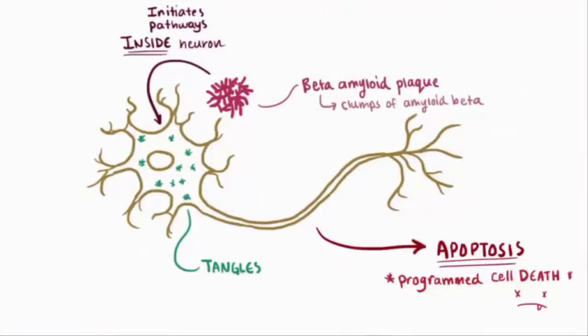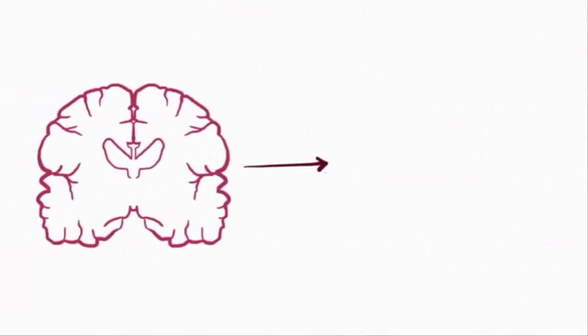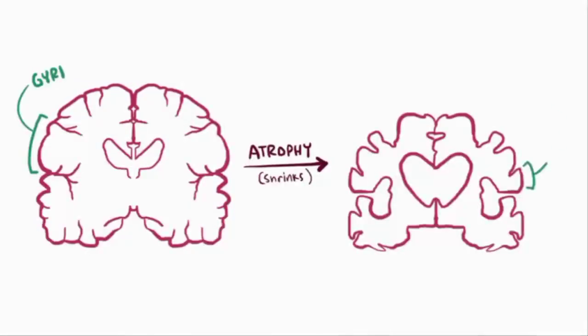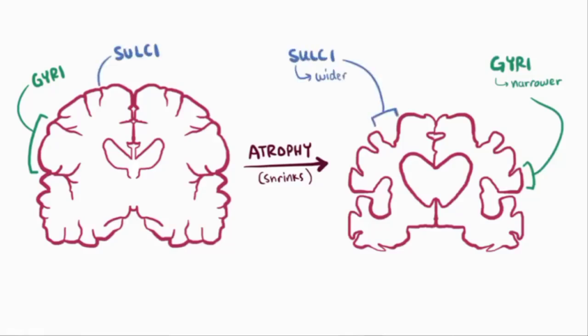As neurons die, large-scale changes start to take place in the brain. For one, the brain atrophies, or shrinks, and the gyri get narrower, which are the characteristic ridges of the brain. As those get narrower, the sulci, which are the grooves between the gyri, get wider.